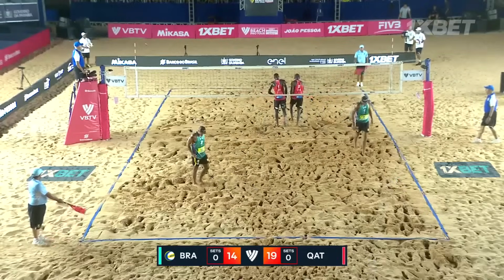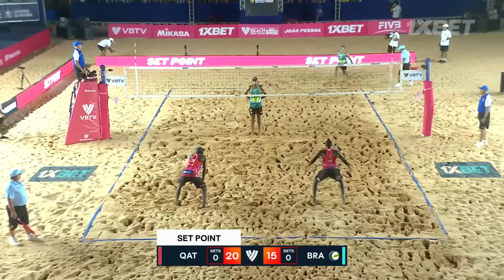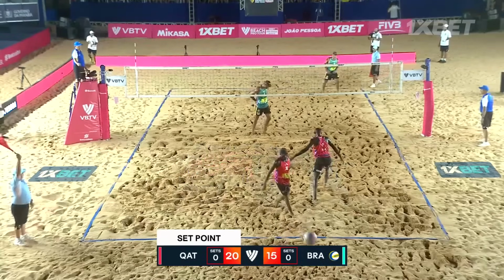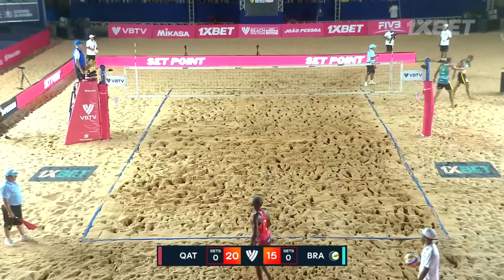Ahmed going back to the high line if it's not broke. Adrielson to throw up the jump serve. And that one's going to go long. That'll wrap up set number one. It was all Qatar.